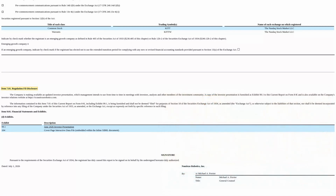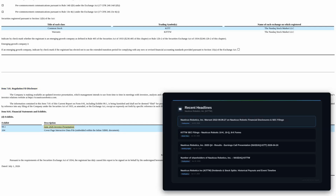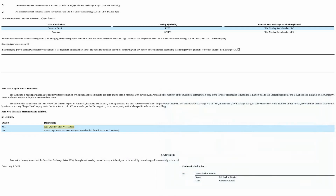Management plans to use this presentation when they meet with investors, analysts, and other folks in the financial world. It is essentially a way to keep everyone who cares about the company informed. This presentation itself is being furnished as an exhibit, meaning it is attached to this filing. You can also find it on their investor relations website, which is standard practice for publicly traded companies to share information readily.